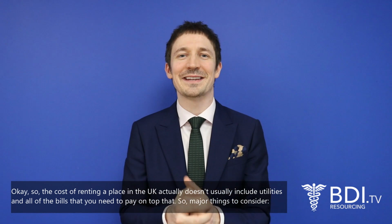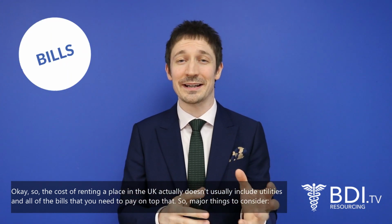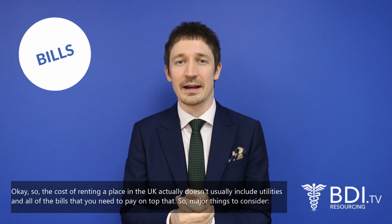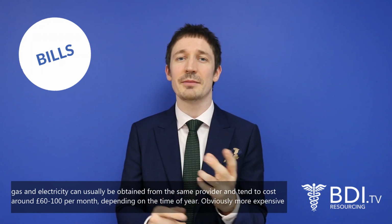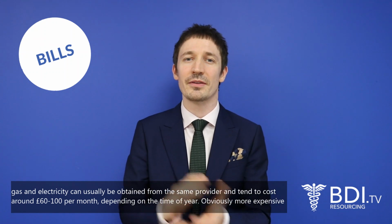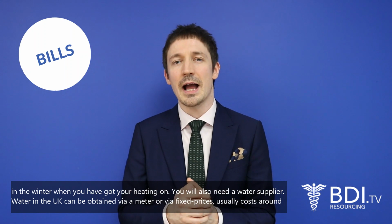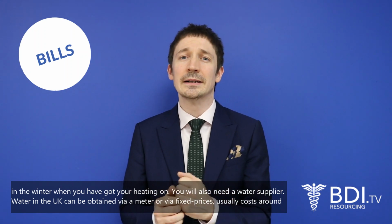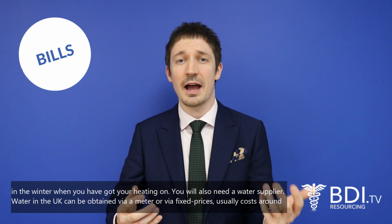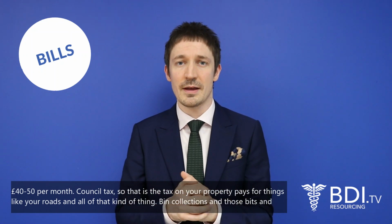Okay, so the cost of renting a place in the UK actually doesn't usually include utilities and all of the bills that you'll need to pay on top of that. So, major things to consider. Gas and electricity can usually be obtained from the same provider and tend to cost around £60 to £100 per month, depending on the time of year. Obviously more expensive in the winter when you've got your heating on. You'll also need a water supplier. Water in the UK can be obtained via a meter or on fixed prices. It usually costs around £40 to £50 per month.